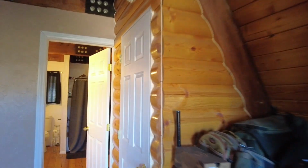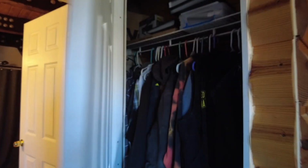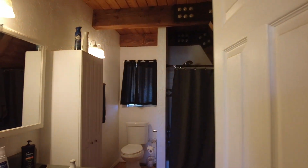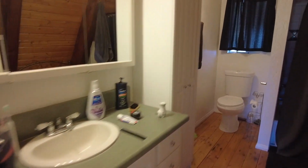All right, and as we come around here, more storage, coat closet. And then we have the main bathroom on the main level here. Just a really rustic-y cabin feel. Super cool. Okay, and as we come downstairs, oh, these stairs look really cool too. All right, we're gonna come down.